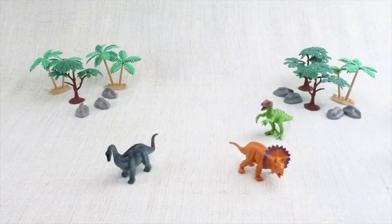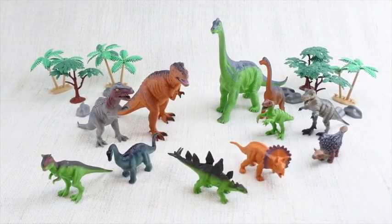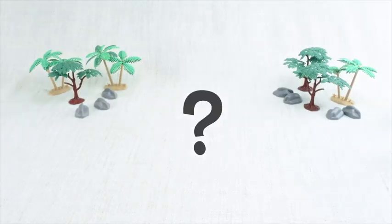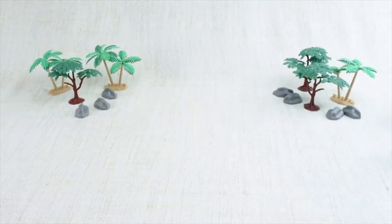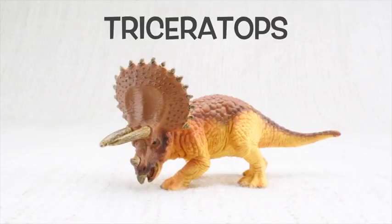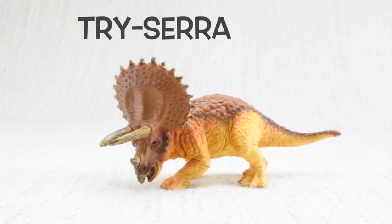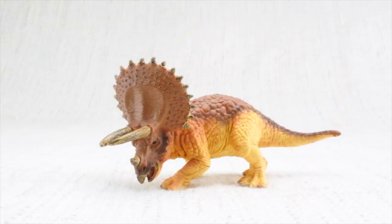Today we're going to learn about dinosaurs. Dinosaurs were alive a long time ago, way before any humans were born. Who do we have with us today? Triceratops! Triceratops. Can you say it with me?